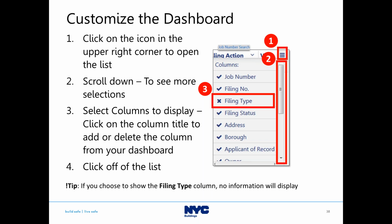Okay, if you want to customize your dashboard, there are columns that you don't use, or columns not showing that you want to use. Click on that little icon up top, and apparently Microsoft calls this a hamburger. I don't get it, and every time I say it, it makes me hungry, but you click on the hamburger. So that's those three lines up in the right-hand corner, and that's going to open this drop-down menu, right?